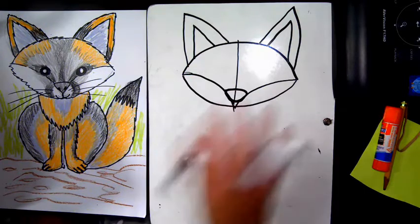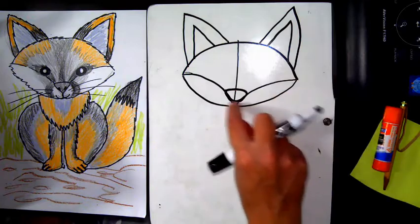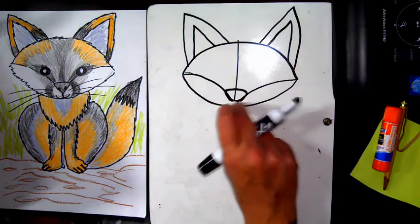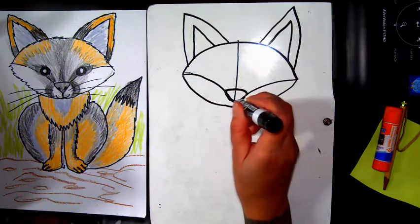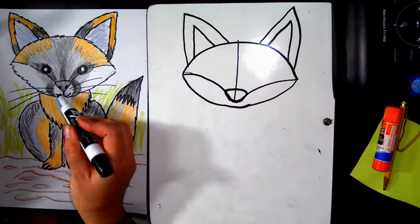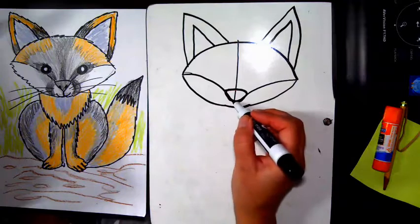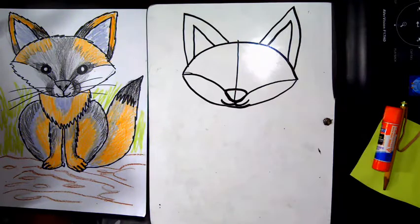Now, luckily I'm using my whiteboard marker, right? So I'm going to erase the little lines that are underneath the nose there, because that line was just to help me understand where the middle was. I can do his little tiny mouth, just like the mouth on our sea otter. It's just a line down and two lines up like this.